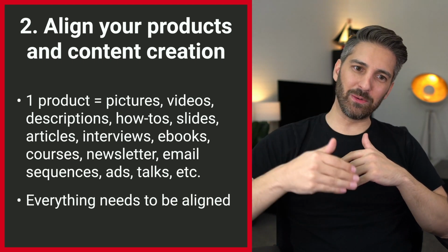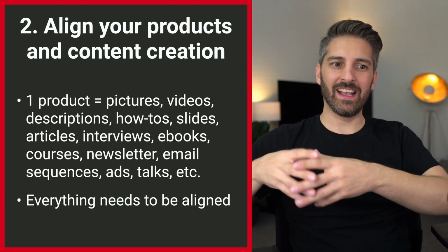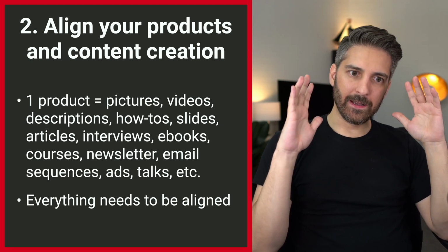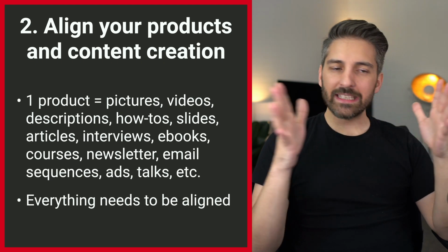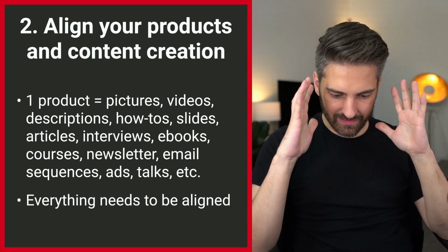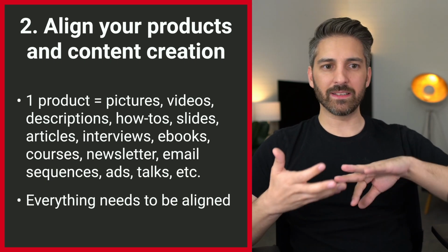How can I onboard my customer with a product? How can I create ads out of the pictures and creative and text? Can I talk on a public stage about my product, etc., etc.? So you see that to sell your product, you have a ton of ways to create content about it. And content is simply the backbone of all your other traffic strategies. You need landing pages, you need emails, you need ads.